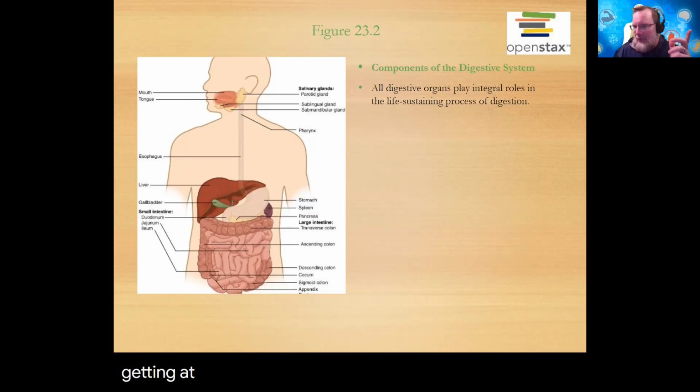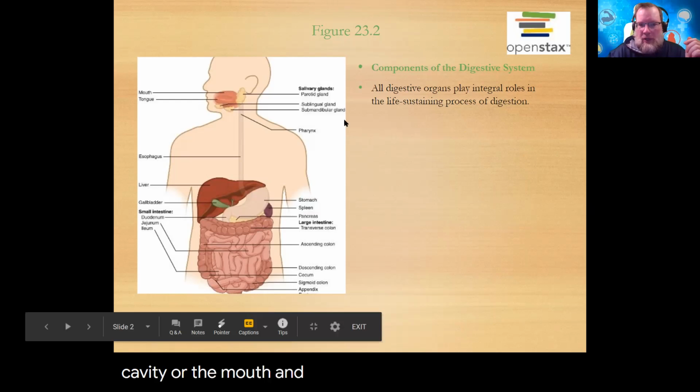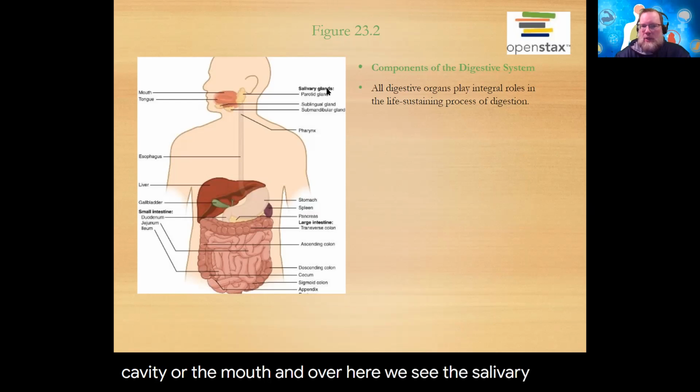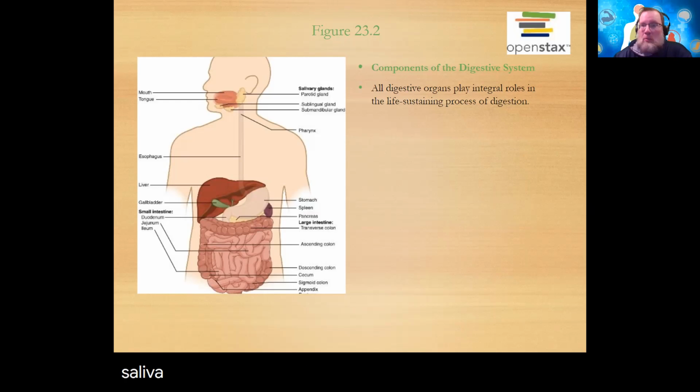We also see something else occurring in the oral cavity, or the mouth. And over here we see the salivary glands, and we know the salivary gland, we've all heard of saliva. It does more than just keep the mouth hydrated or lubricated or moist.